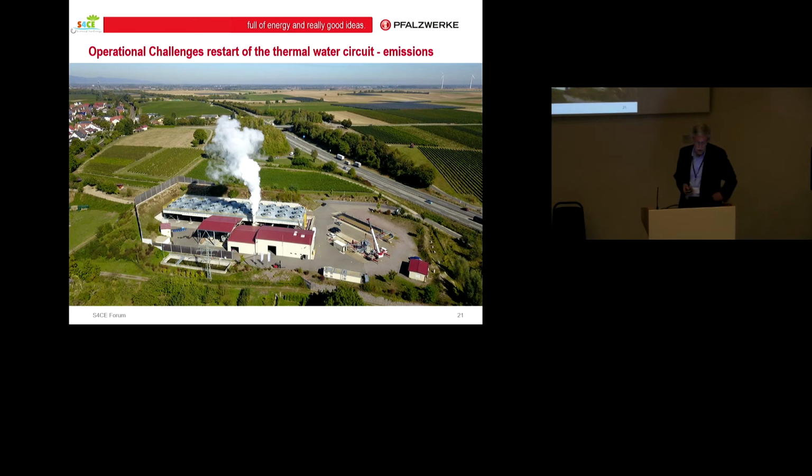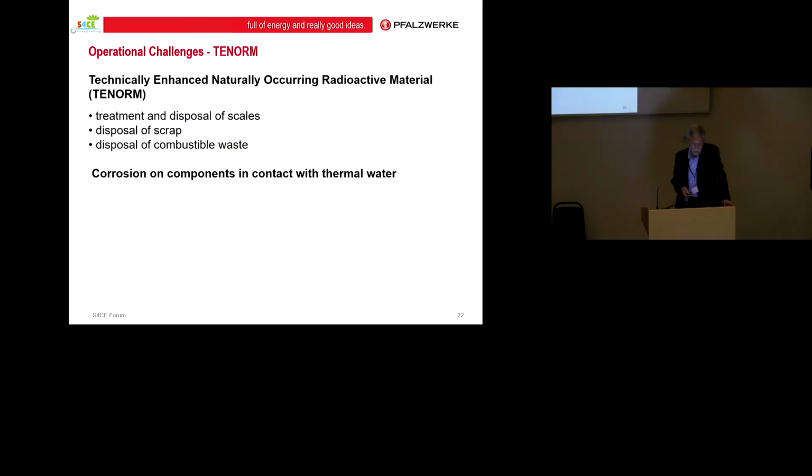And when restarting our power plant to heat up the brine in the production and the reinjection well, we have these steam emissions, and this is always a reason for discussions with the public. But hopefully this happens only twice a year. Then as well, due to the fact that we get a portion of our brine from the fractured reservoir, from the granite, we have to deal with these NORM issues, which is very complicated in Germany, as we still have a lack of regulations to get them disposed of.